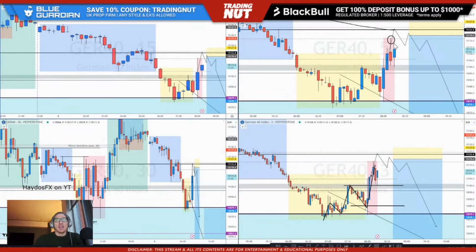What we want to see is, we don't want to take cowboy trades off just a single 5 minute candle, especially when this 5 minute candle is simply just this 15-minute wick. So a higher time frame could easily be doing a wick fill, and trading off of this 5 minute candle is super dangerous, because I fully expect it to keep on rising higher.